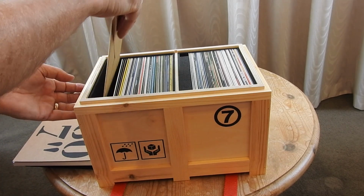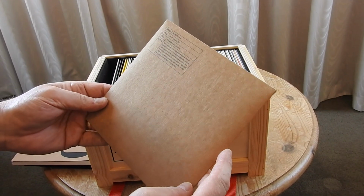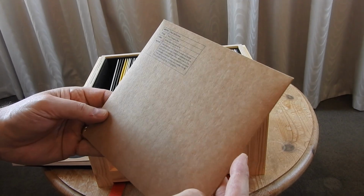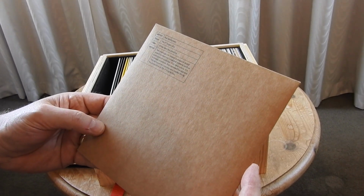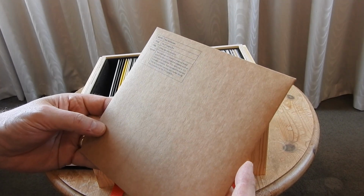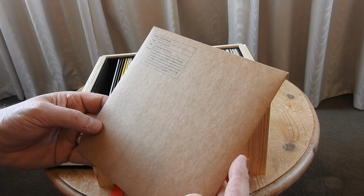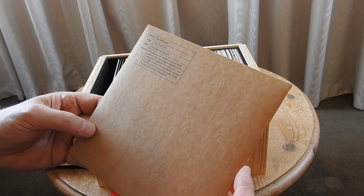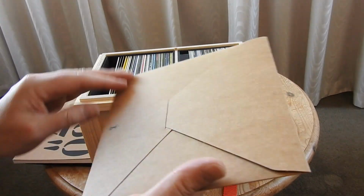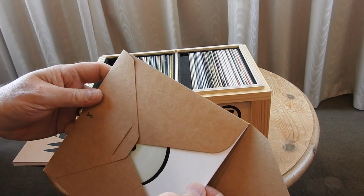And here we go, the white label test pressing. It says here, Paul McCartney 7-inch singles box set, white label test pressing. Test pressings are created to ensure a record doesn't contain any unwanted artifacts such as audio pops or scratches. If an issue occurs, it's reviewed, corrected, and then repressed for approval. This exclusive test pressing was created during the production of the 7-inch singles box. So, let's open the envelope. Drumroll, please.